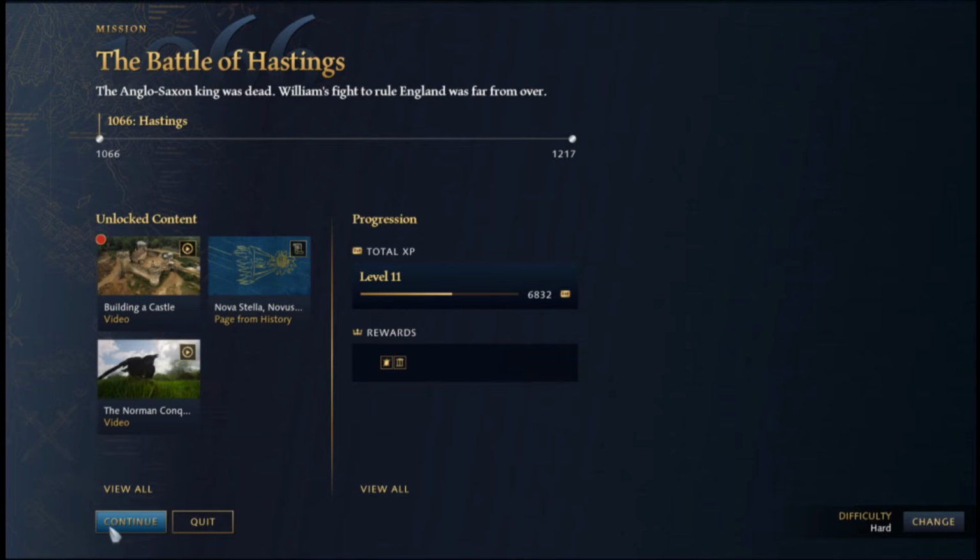It's really interesting because you think the Battle of Hastings, a famous battle like that, would be more of a climax to the campaign. But nope, we just start with it. I mean, it was a mission on its own in Age of Empires 2, but I guess instead of focusing on William himself, it just focuses on the culture in its entirety. That makes more sense.